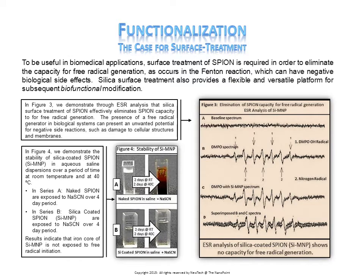To be useful in biomedical applications, surface treatment of SPION is required in order to eliminate the capacity for free radical generation, as occurs in the Fenton reaction, which can have negative biological side effects. Silica surface treatment also provides a flexible platform for subsequent biofunctional modification.